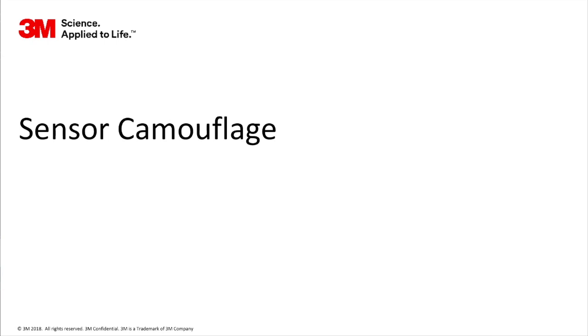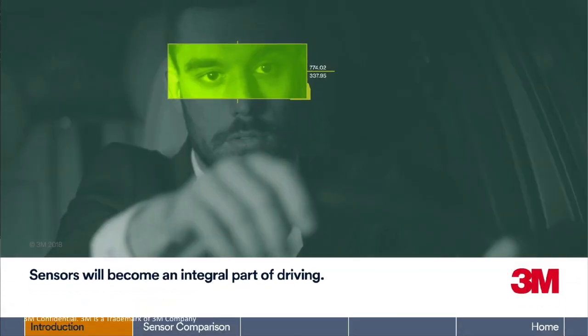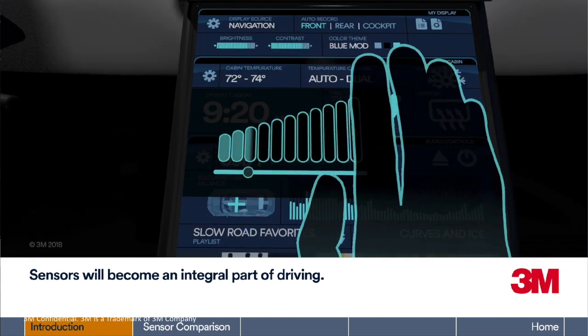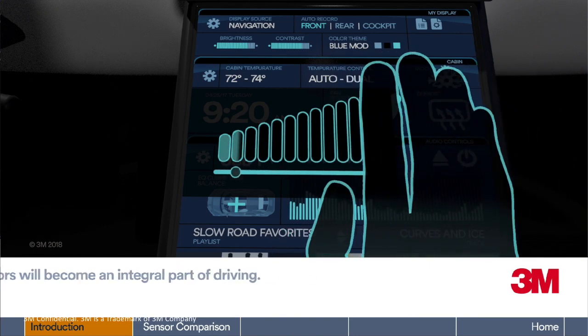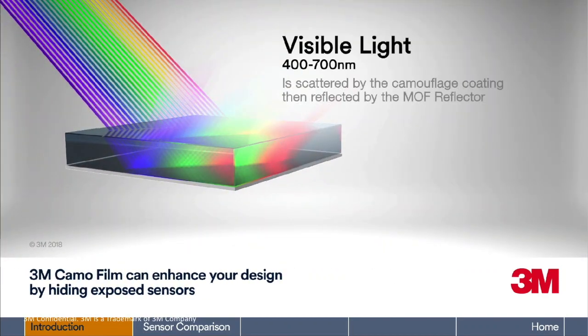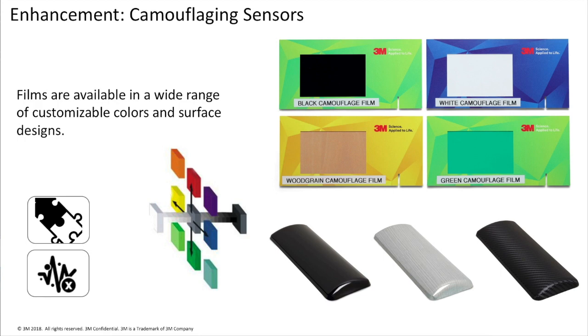Now we're going to talk about some of our new product development efforts, starting with sensor camouflage. IR sensors are becoming more important in automotive cockpits, with eye tracking, attention monitoring, and gesture control. These sensors and their light sources can be a visual distraction, however, and break up the look of the cockpit. 3M camo film can help hide these sensors behind something that looks like trim, a black bezel, or other cockpit features. It works by blocking the visible light while allowing the infrared light to pass. Our enhanced camouflage film can come in a variety of styles and colors as seen below, even a metallic silver.